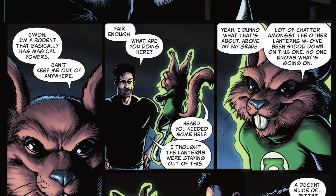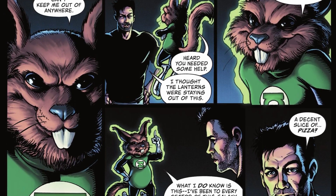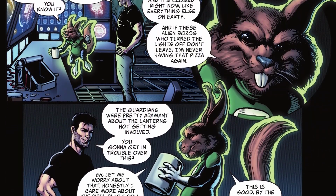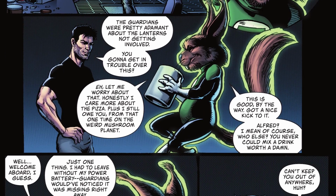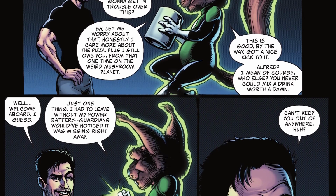Dale, however, reveals that he also came to Gotham to get a decent slice of pizza, but thanks to the power being out, he can't get any, so he wants to get rid of these aliens causing the blackout so he can have his pizza again. Bruce warns him that going against the Guardians isn't a good idea, but the Lantern isn't bothered, especially since he owes Batman for their last adventure on that mushroom planet they went to.